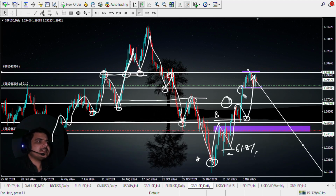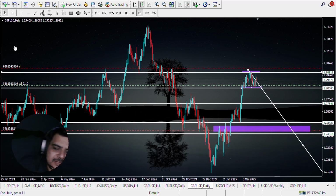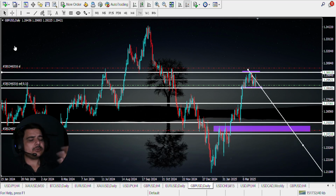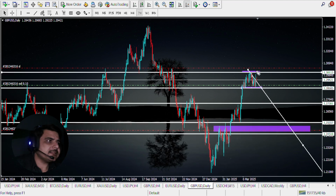And same is the case, this level broken, retest, and maybe a continuation to 1.30 in the upcoming week is possible, since the weekly candle already closed bullish. But as an analyst and as my strategy suggests, I have to stay on the sell, right? I have to stay on the sell. Let me give you an example. If I don't follow my strategy, it keeps telling me that this is a sell zone.